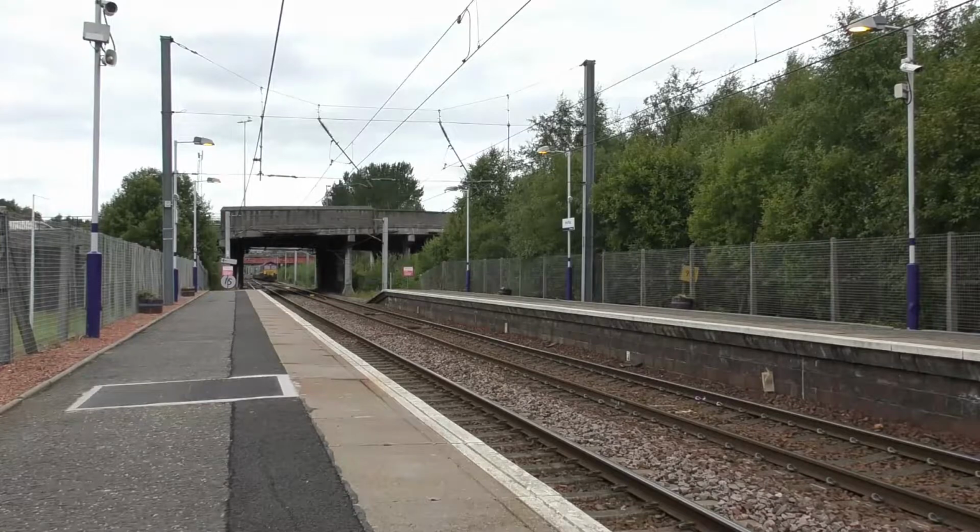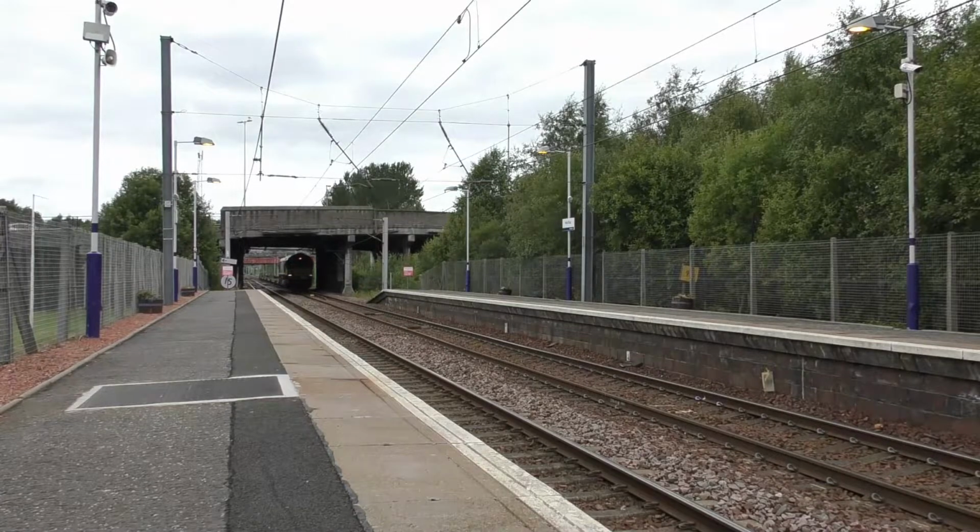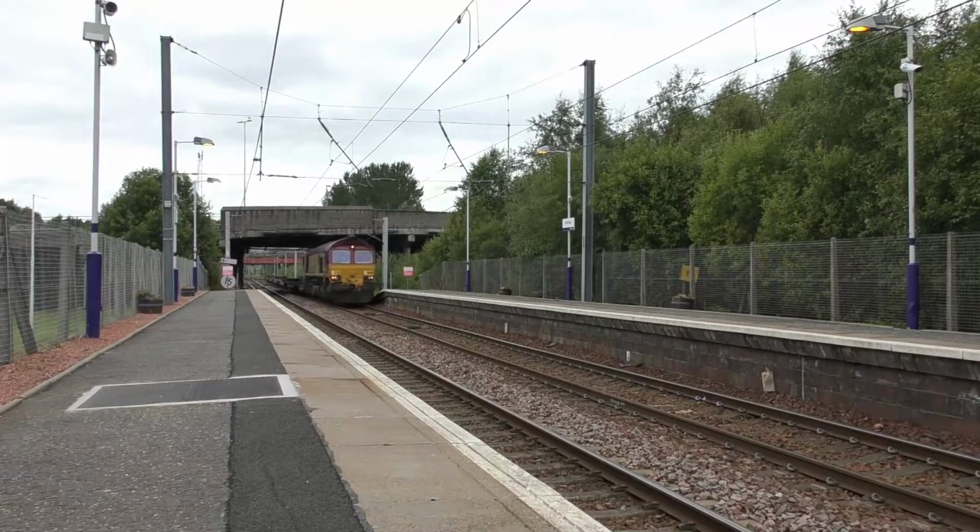So first it's off to Whifflet on the 1st of August for Quad Freightliner 90s, but first was 4D51, the early 1144 Grangemouth to Mossend empties with 66106.